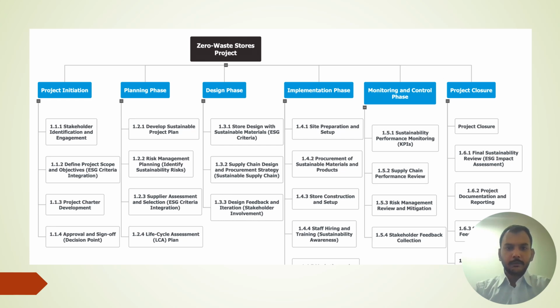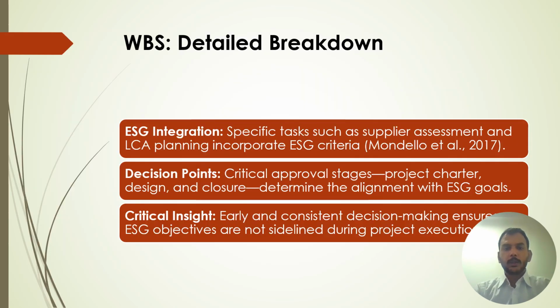So this is the zero waste stores project, and this is our work breakdown structure. First of all, the project initiation, planning phase, design phase, implementation phase, and monitoring and control. Next to it, the work breakdown structure detailed breakdown: ESG integration, with specific tasks such as supplier assessment and LCA planning incorporating ESG criteria, Mondela et al.